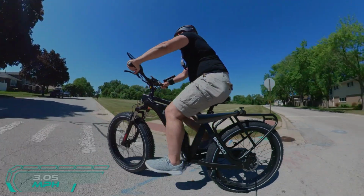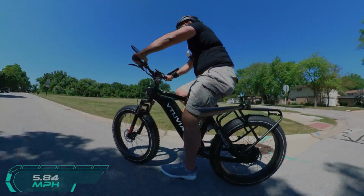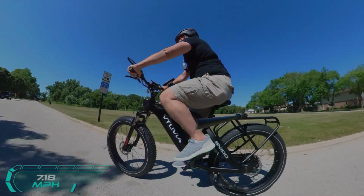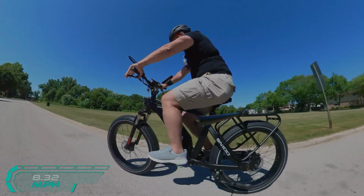What we're going to be doing is we're going to check out acceleration in a couple seconds. This is going to be too short of a run, so we'll do an acceleration test in a second.